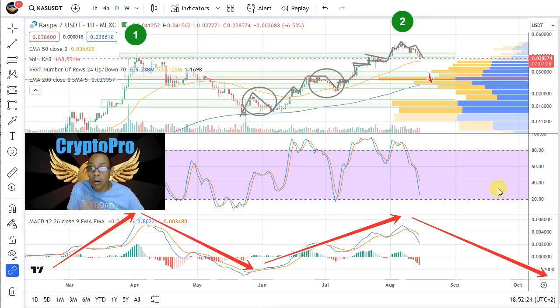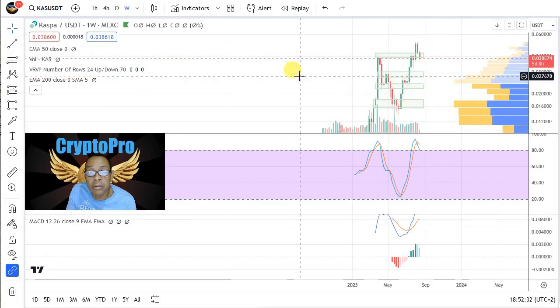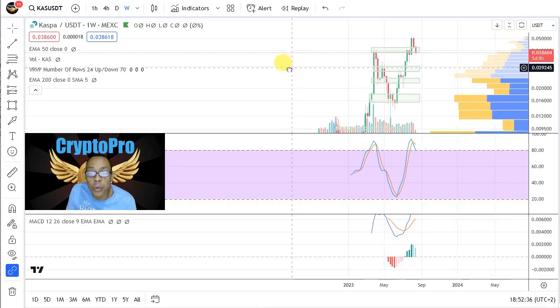But, you know, overall, this is a nice chart. It's healthy. It's looking good. I'm not really worried about it. I just wish I had bought more back in the day when it was 0.0015.